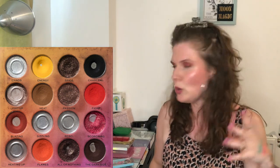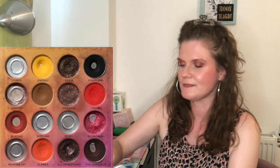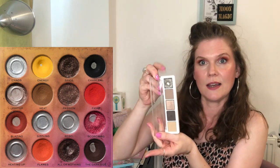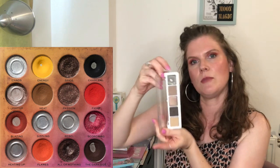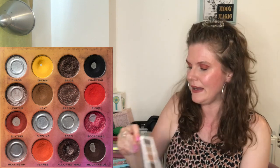The brown matte heat in my Pan That palette is a lot more warm toned. And the only way I use it is actually with this Ayana shadow number 5 called Glam Green, and then I put charcoal, the black matte, in the outer corner and then heat on top and blend it out, and it looks really nice. So yeah, I think I'm gonna try that.